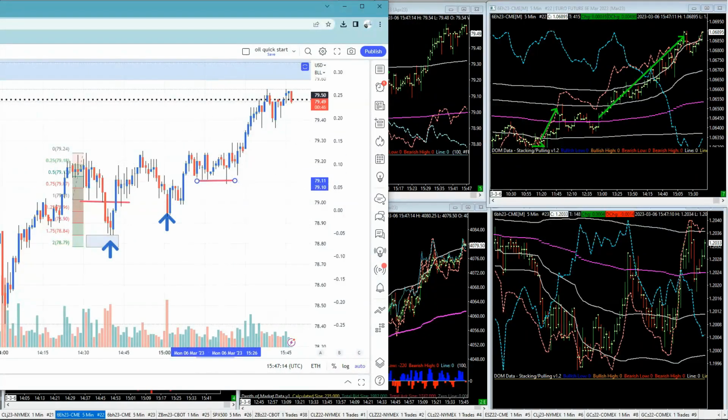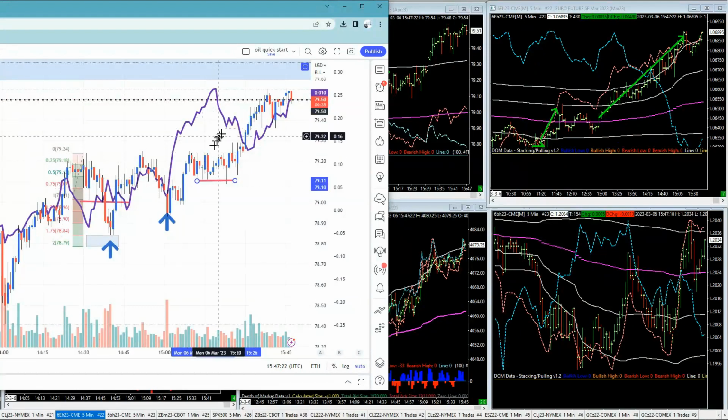And obviously the question is, was the value developing in those areas? The answer is massively yes. It definitely was developing in those areas for that press into that 79.50, making life quite easy for anybody that was obviously working that long oil play.